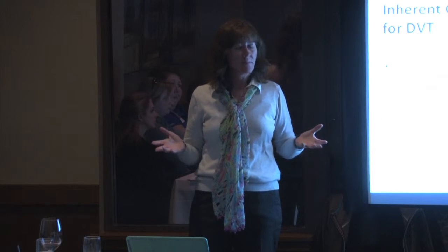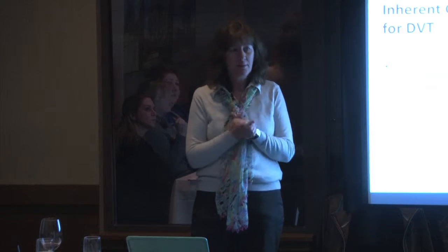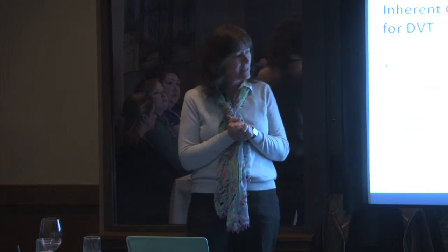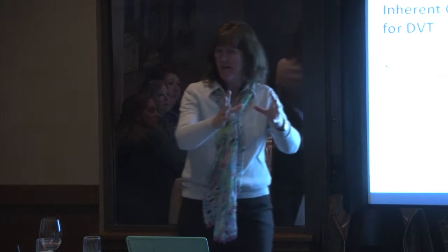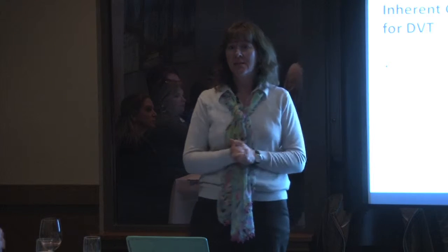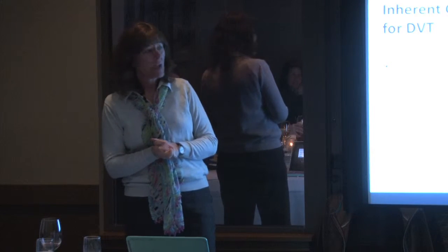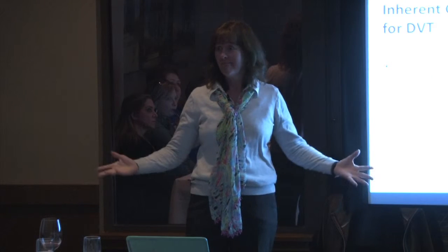Yeah, vessel wall injury. Oh my gosh, how often do we do that? Starting IVs, starting PICs, yeah. Every time. Yes, exactly. Blood flow stasis, just by virtue of having that line in that vessel, we are causing a state of stasis. And then if we throw in those hypercoagulable states, yep.